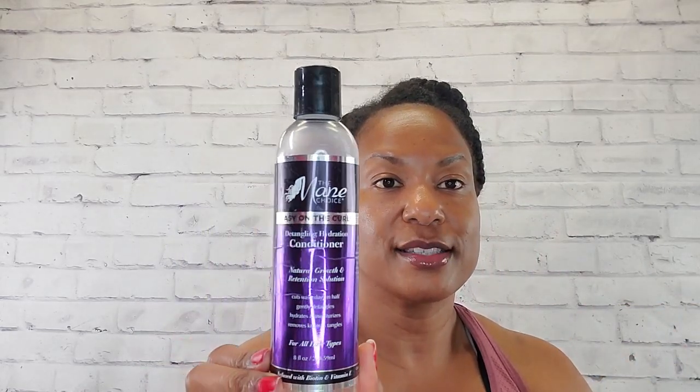Here's Detangling Hydration Conditioner from Main Choice. You all know this. I don't know where this is in the hierarchy. This looks like they're from the original line. I thought I was getting that 3-in-1 conditioner, and I ended up getting this, but it was good. I don't want to say it was the same. It's not the same. I still prefer the 3-in-1, but this was very, very good.